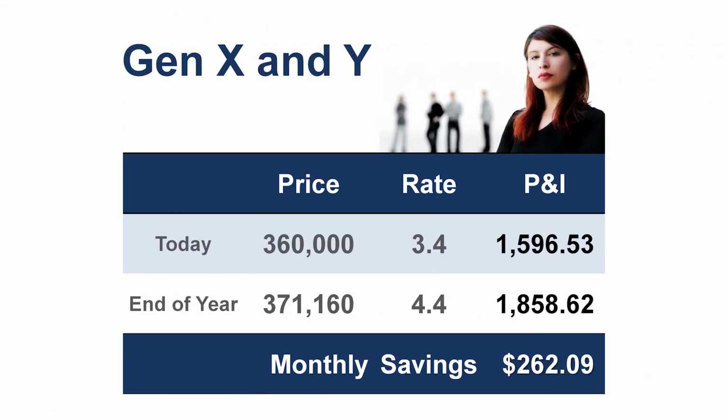Another great graph, Gen X and Gen Y, this is where it shows the appreciation rate and a rate increase. $262 per month in savings. You calculate that over a 10-year period, that is a massive savings for most of these buyers, creating the urgency in the buyers and willingness to pay over appraised value or waive appraisal.